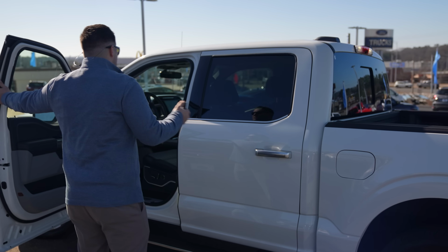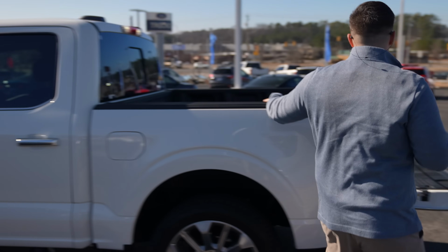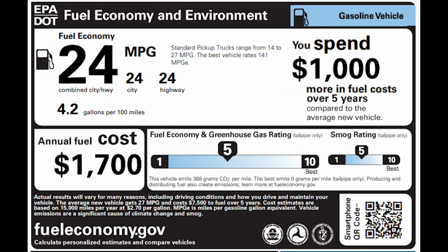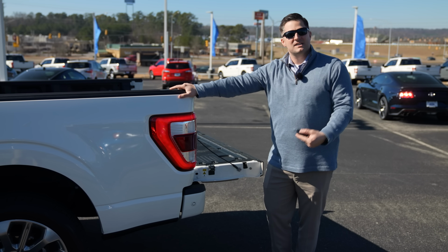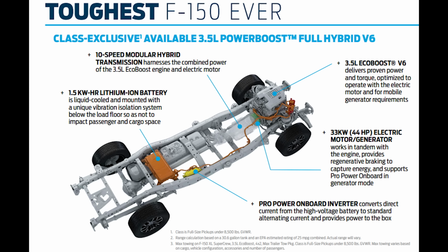But let's talk about that for a second. Because this thing is the 3.5 PowerBoost, you actually get more range. I think Ford is estimating 720 miles on a single tank of gas. Now keep in mind, the cool part about that is that's not even rocking a 36-gallon tank. Because this vehicle has a lithium-ion battery, I think it's 1.2 kilowatts, which is not a lot, but it's enough, and I'll tell you why in a second.